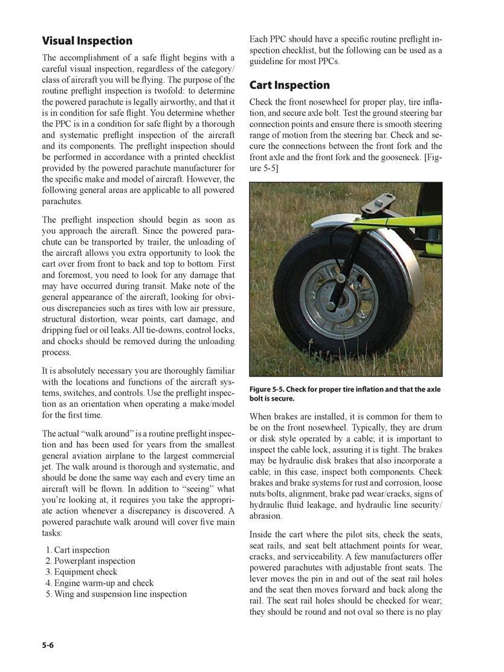Each PPC should have a specific routine pre-flight inspection checklist, but the following can be used as a guideline for most PPCs. Cart inspection. Check the front nose wheel for proper play, tire inflation, and secure axle bolt. Test the ground steering bar connection points and ensure there is smooth steering range of motion from the steering bar. Check and secure the connections between the front fork and the front axle and the front fork and the gooseneck.